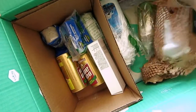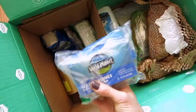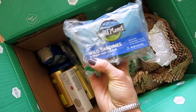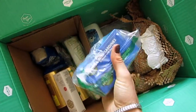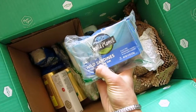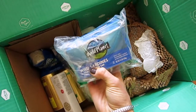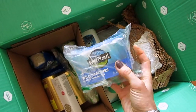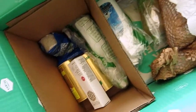Now, what else do I have here? Oh, yeah, this is definitely for me. Planet Wild sardines. I love sardines, like really love them. I like them with brown rice or white rice on the side, and a salad. I can actually show you my favorite salad that I eat almost on a daily basis. So this is it, two of that.